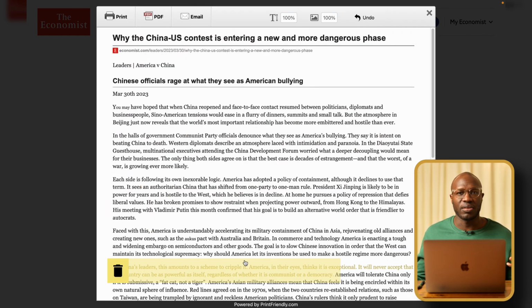Think about this, especially when you access sites that have a ton of ads everywhere and you want to print that document. Let's say you want to share it as a PDF with someone and you want it to look nice and clean. This site is very good for that. Printfriendly.com will help you solve that problem.